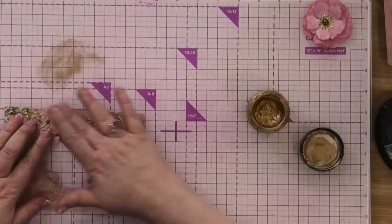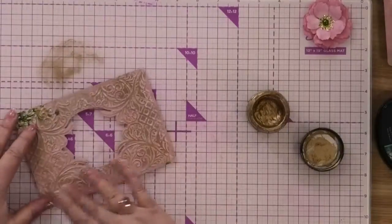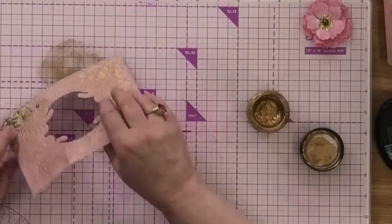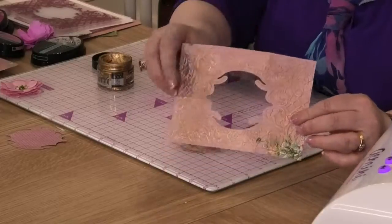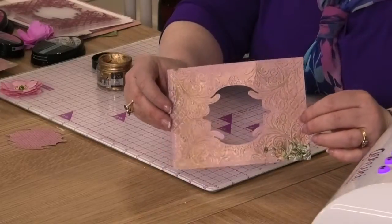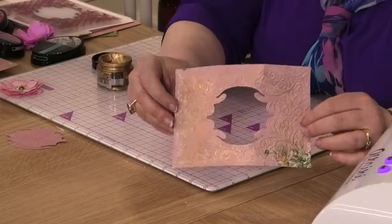So there you go. Oh, that has completely transformed that piece of card. It really has. Look at that shine. Gorgeous, gorgeous, absolutely lovely. Right, okay.